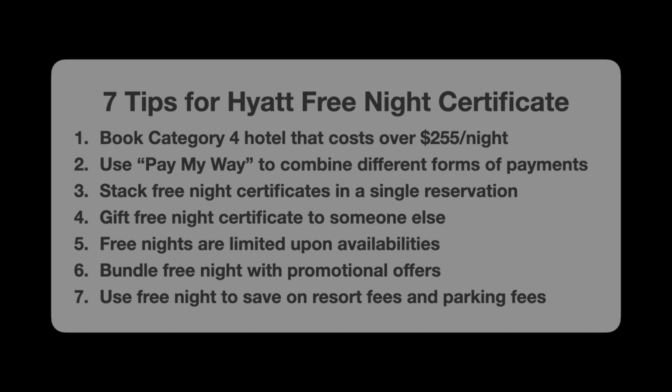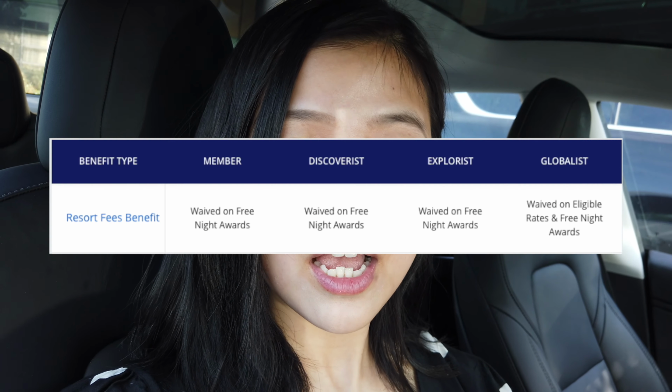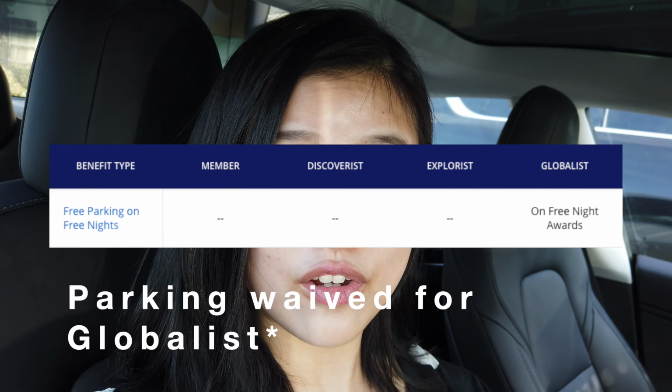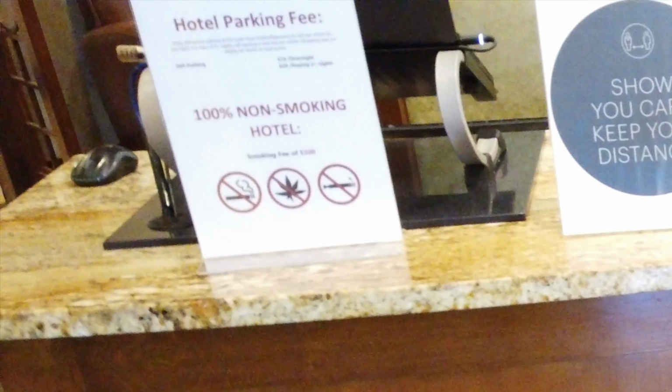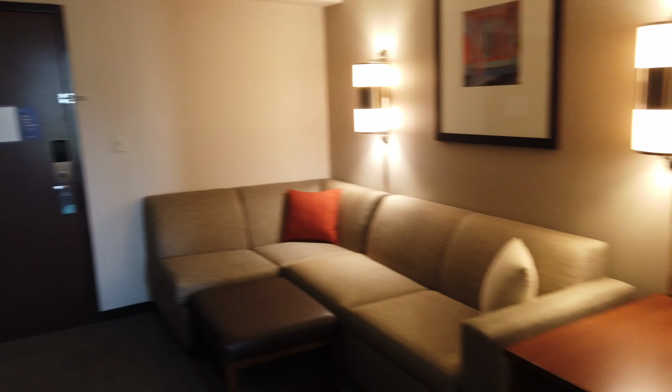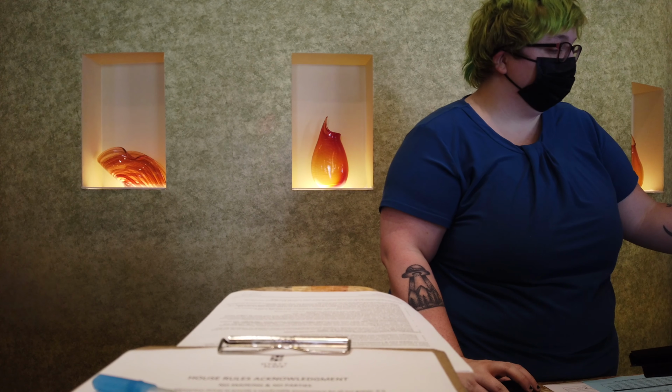And my final tip is that if you use your free night certificate at a Hyatt resort or a place where it would normally require parking, it will actually give you additional savings, because by booking using a free night certificate or points, your resort fees and your parking fees will get waived. So if they do charge you for any of those, that's something you can quickly raise to the front desk. I actually didn't know about the parking fee. That would normally cost us $10 by staying at our place tonight, and the staff quickly realized I booked it using a free night certificate on my free night, so there is no charge, and they were able to waive that fee for us.